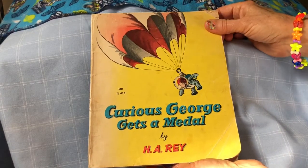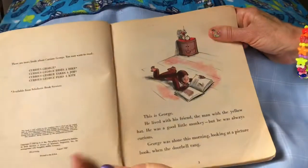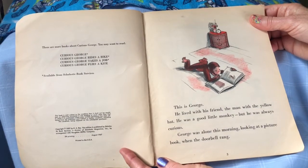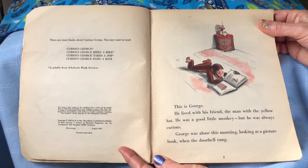And today's story is called Curious George Gets a Medal by H.A. Rey. This is George. He lived with his friend, the man with the yellow hat. He was a good little monkey, but he was always curious.